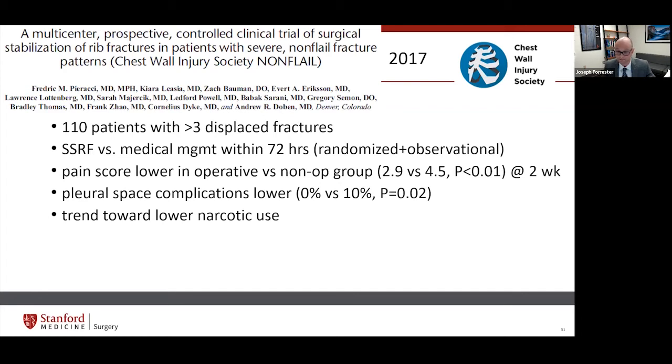more displaced rib fractures. In this study, surgery was performed relatively early, within 72 hours, and the authors found that pain scores were better within a month of injury, pleural space complications, including delayed or retained hemothoraces, were lower, and there was a trend towards lower narcotic use.